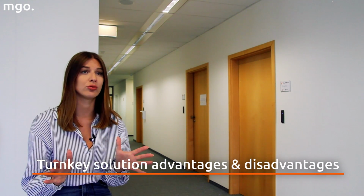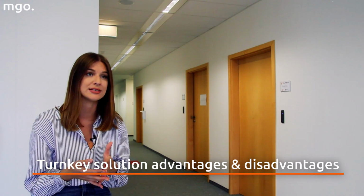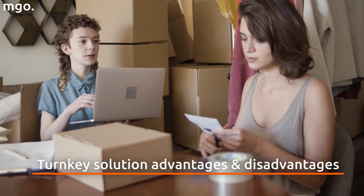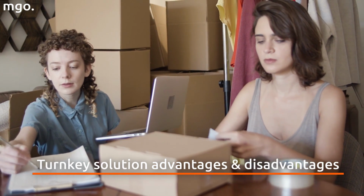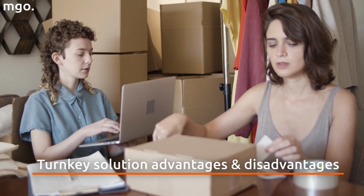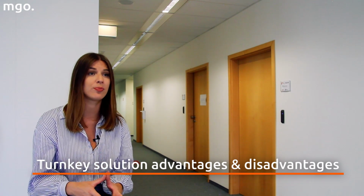The turnkey solution has all the necessary tools and integrations to start professional sales on the internet. It has ready-to-use and modern channels for quick payments, handling parcels and couriers, and many others. And what's more, it offers technical support depending on the selected subscription.